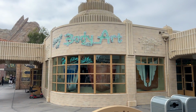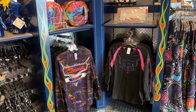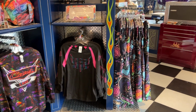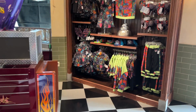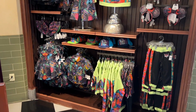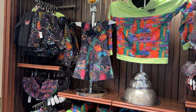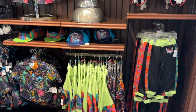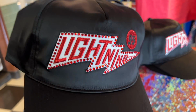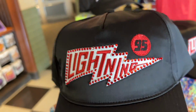Ka-chow! Hey everybody, let's go into Ramon's! We saw a lot of this neon line of merchandise the last time we were in here, although I do feel like they might have doubled down on it a bit, having a lot more variety than I recall seeing the last time. But we have previously looked at all of this. Check out this Lightning McQueen hat. It's got little jewels on it.